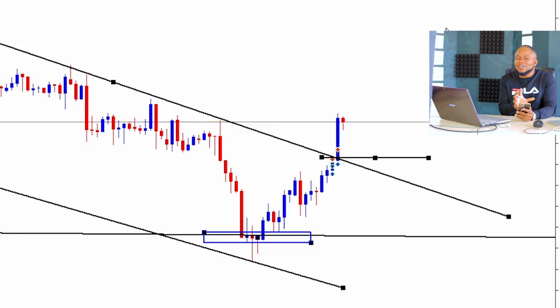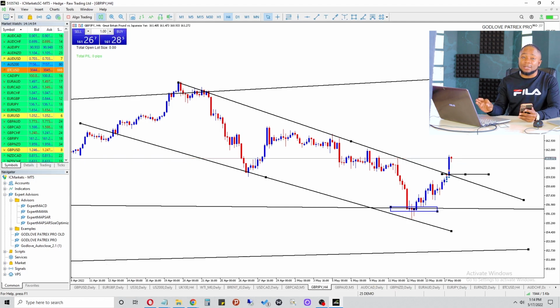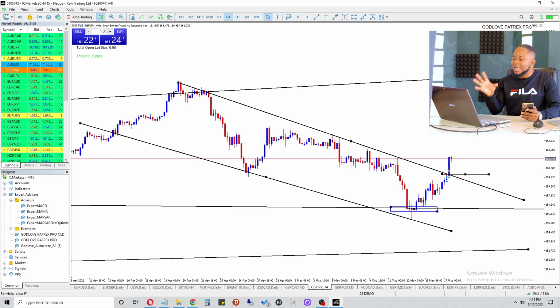Everything you need to be able to trade in the Forex market is on your chart, if you know how to read the chart. That is why in Godlove University, I don't teach people about indicators. Nothing about indicators, because they're all lagging behind. If you have to learn how to trade Forex from the root, you don't need indicators. You don't need fancy tools. Everything you need is right on your chart.